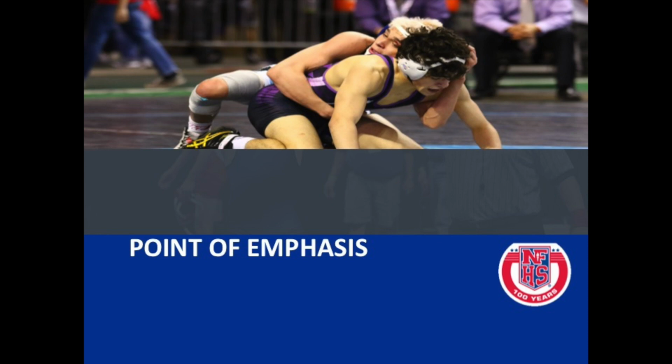Points of emphasis. All points of emphasis other than cleanliness have been addressed in the rule change portion of this presentation. Those points are special equipment, stalling, and neutral position false starts.